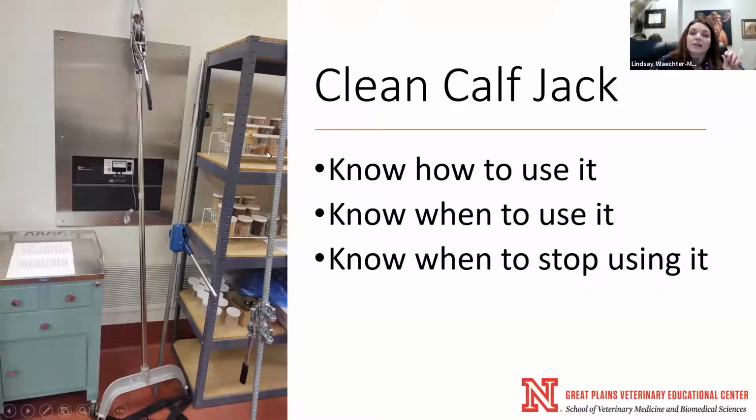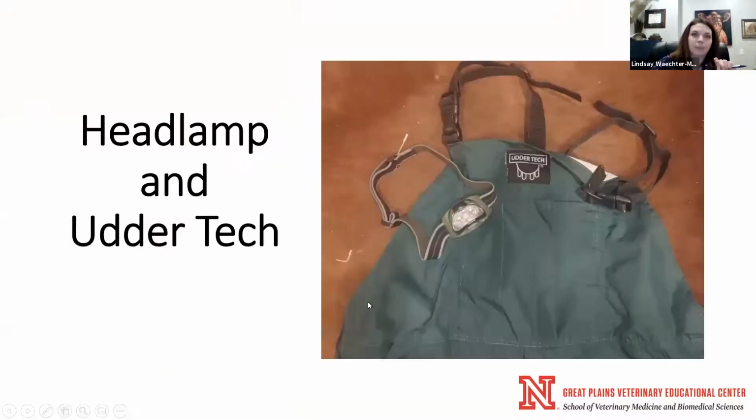The other thing is know when it's okay to use it. Like I said, you have 2 legs and a head, and they're coming properly, and you're not going to have an issue. The biggest thing is to know when to stop using it. If you're not getting any progress, or you just feel like you need a little help, there's never any shame in calling for someone else, because you can do so much damage with those, way more than what is necessary. So just know when to stop.